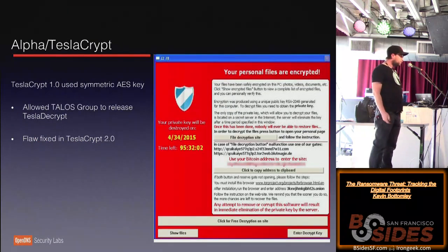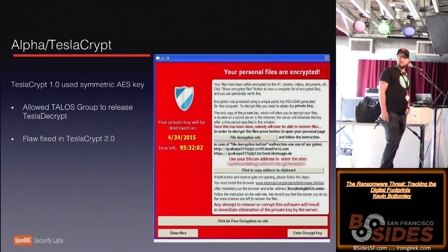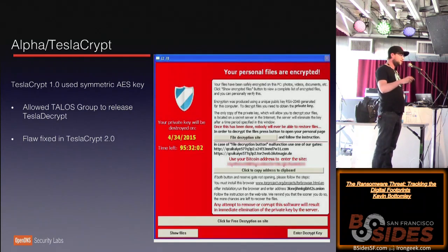The thing about the first round of Tesla Crypt was that it used a symmetric key, which is really bad on their part. But the Talos group was able to release what was called Tesla Decrypt, which is basically you could take a file, drop it into the Tesla decrypt script, and it would be able to reverse engineer the key back. So you could unlock all your files. And of course, the nefarious actors read the blog about how to decrypt all this stuff, so they went and fixed that in the 2.0 version.